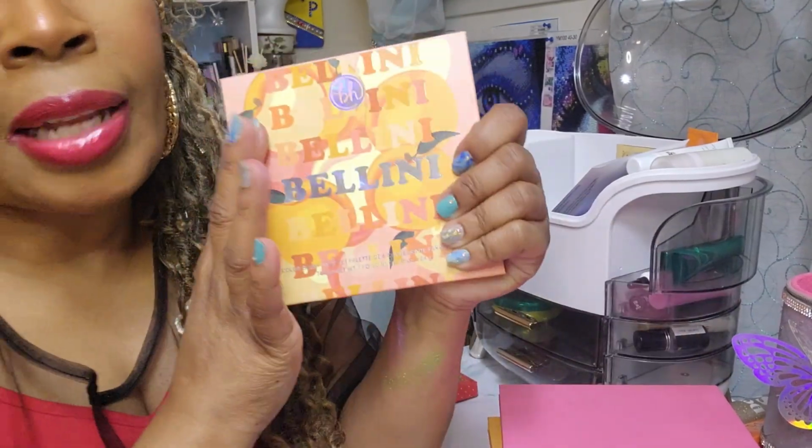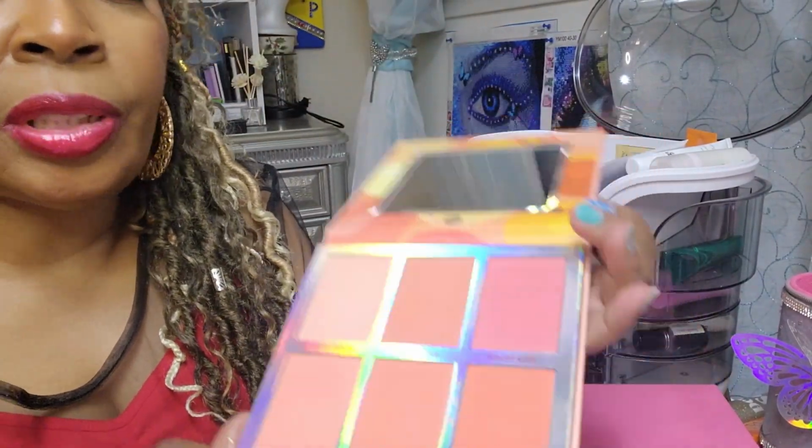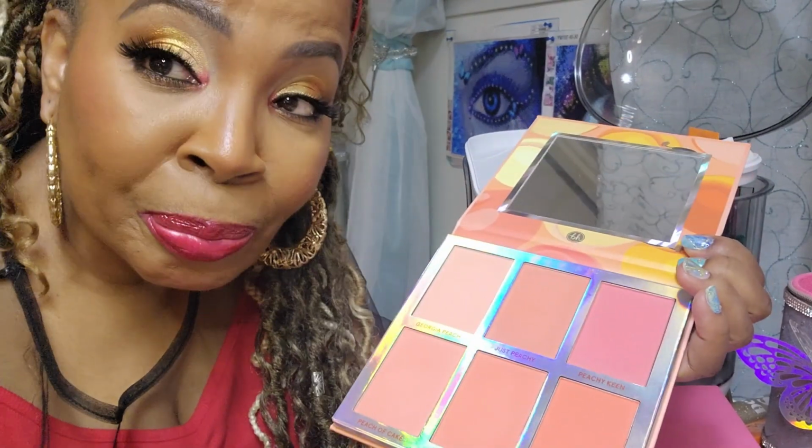The Bellini palette, definitely. Now, I don't know if this will show up on darker skin tones. I'm getting there.